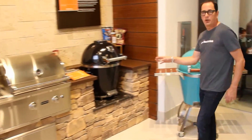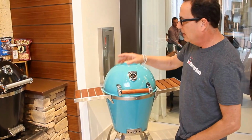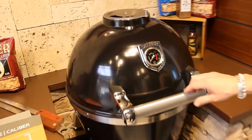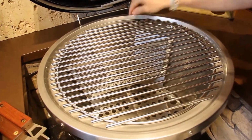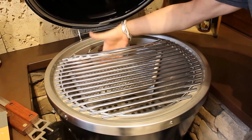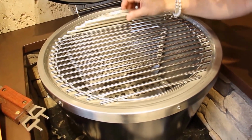These guys are a version of the green egg. You've seen the green egg, they're green. This company's called Caliber. They're starting to make these in really cool colors, which is very nice. And what I like especially about this one, check this out. Watch the way this works. This lifts up, so when you want to add more charcoal to this thing right here, you don't have to take the whole thing off. I think that's a really good idea.